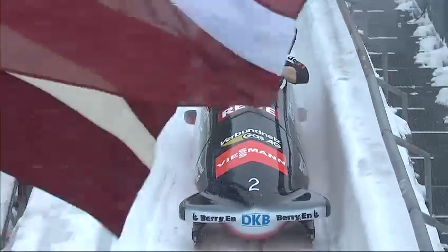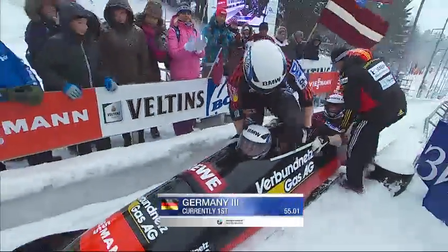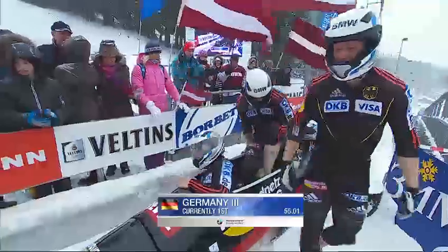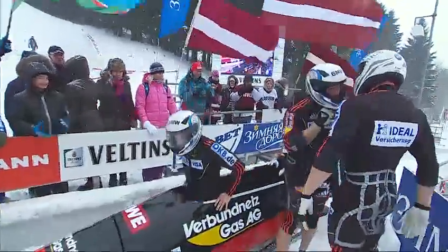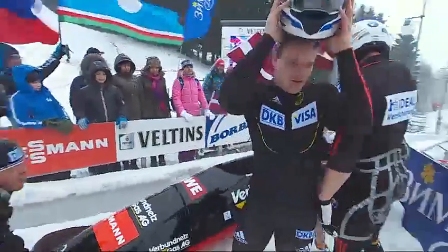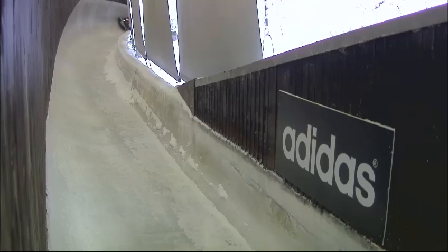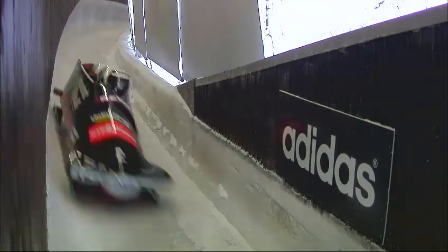Hey, you want to go to Bobsled 101? You want to see how to get in and get down on a sled? These guys did it perfectly. They didn't have the same start as Zubkov. They had a two-hundredths slower start, but only a one-tenth kilometer slower speed. So that means they got in the sled with total efficiency at the start. It's about momentum, this sport, and he carried it from the top all the way to the bottom.